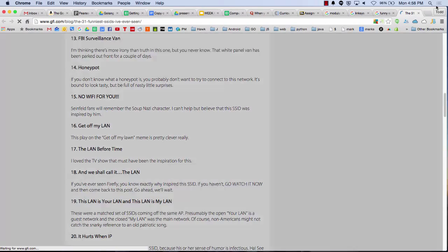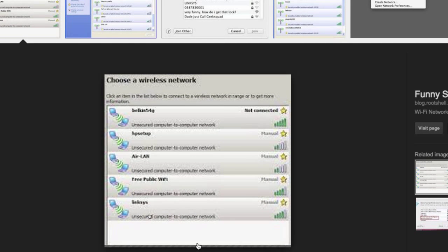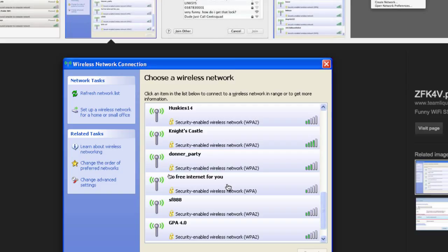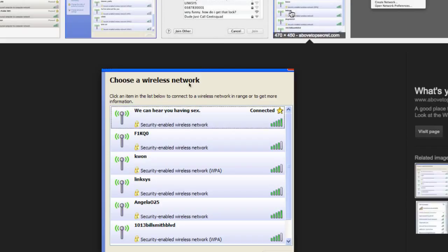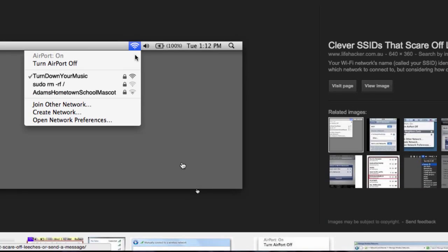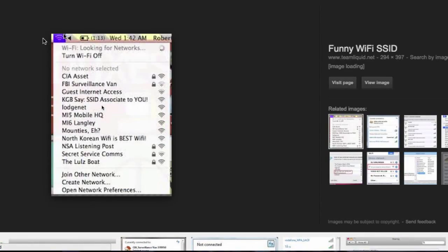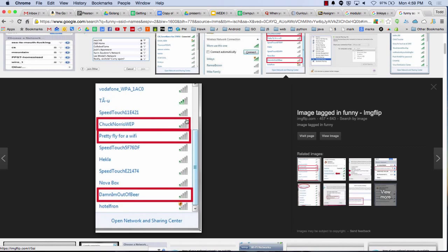No, internet access. It's better if we see the pictures. Blurry. No free internet for you. Yeah. Right, that's the SSID. Very funny. How do I get that lock? Dude, just call Geek Squad. We can hear you having sex. Whatever that was, I'm not going to say that one out loud. Here's one. FBI surveillance van. North Green Wi-Fi is best Wi-Fi. I'm going to say listening post. I don't know where that neighborhood is. They got a lot of interesting ones right in their neighborhood. Chuck Norris wet. Pretty fly for a Wi-Fi. Damn, I'm out of beer. So those are your SSIDs.